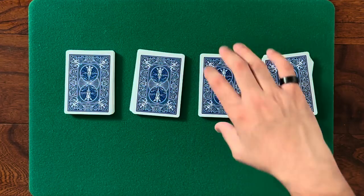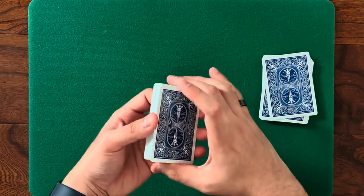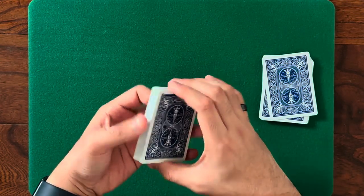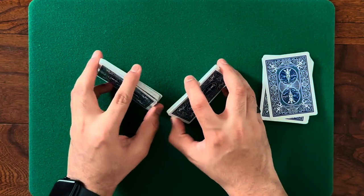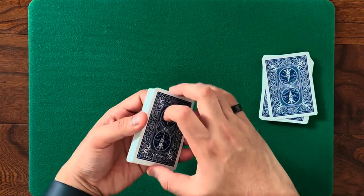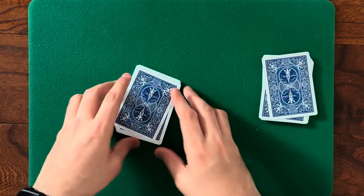Now take some of the packets, say this one right here, and these 2 as well, and give it a good shuffle. You can even hand it over to the spectator and let them shuffle it themselves if you want. It's important to stress that these cards are thoroughly mixed and in no particular order.